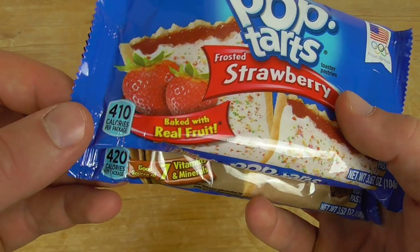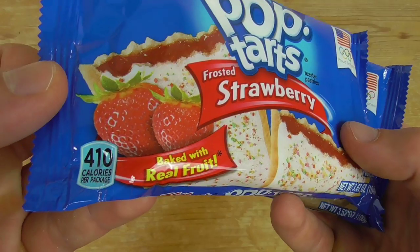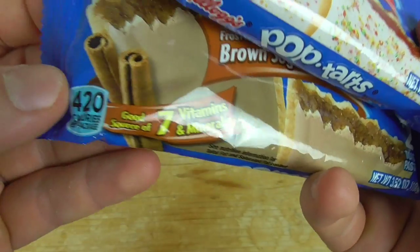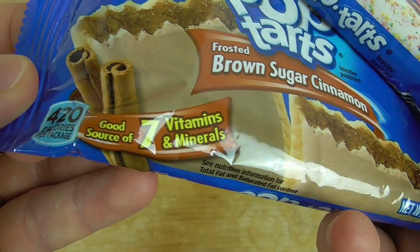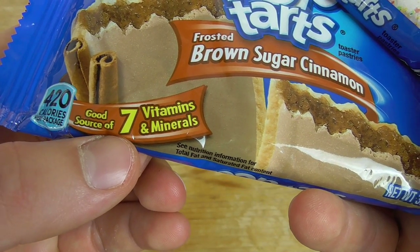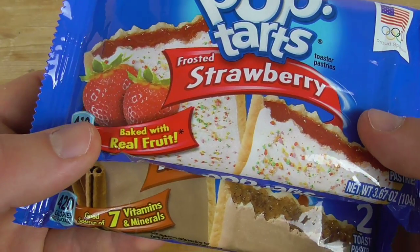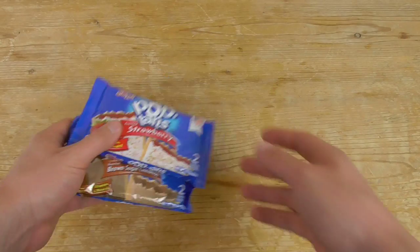You have the calories on it, and the frosted strawberry has 410 calories, and the brown sugar cinnamon has 420 calories. And it says good source of 7 vitamins and minerals. And the strawberry is made with real fruit. Yeah, sure America. Sure America.